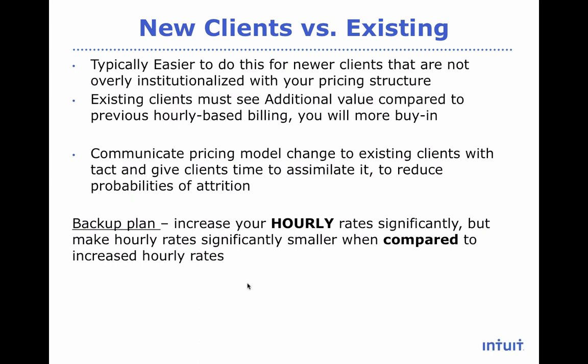That piece has to be extremely important. Now, sometimes communicating the pricing model requires some high levels of tact, right? We have to be careful of how we communicate it, how clients assimilate it. You want to reduce the probabilities of attrition. Most practitioners are afraid of moving to value pricing specifically because they don't want to change what, quote unquote, works. If it ain't broke, why fix it, right? And we're not saying hourly pricing is broken. I'm saying that most accountants and consultants, as technology evolves and moves to the cloud, are going to move to this model, and it's going to be harder and harder to catch up. So you want to be at the forefront of changing these prices.